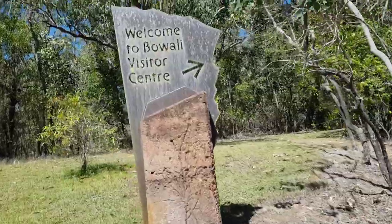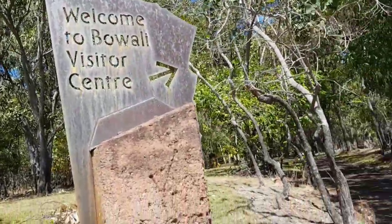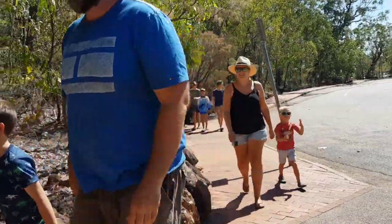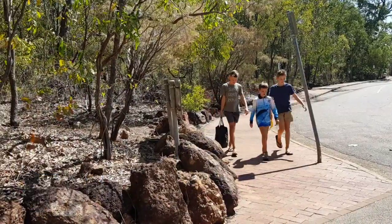Coming into the Bawali Visitor Centre. This is the main visitor centre here in Kakadu. There's also some other cultural centres and different places that you can go for information and exhibits as well.